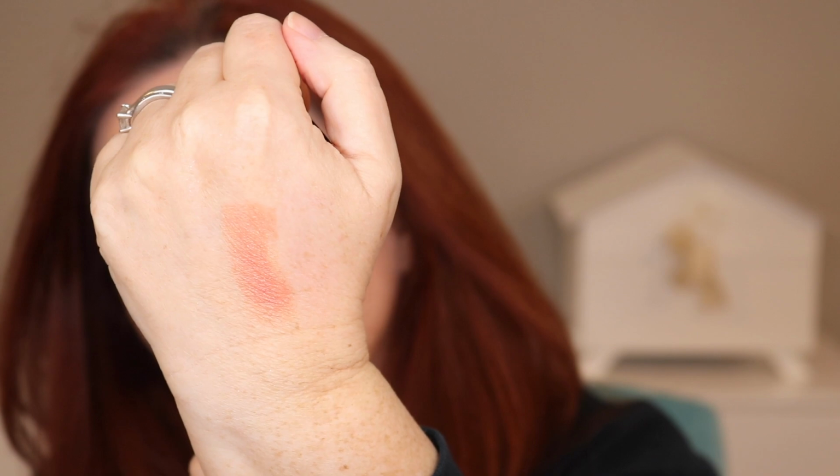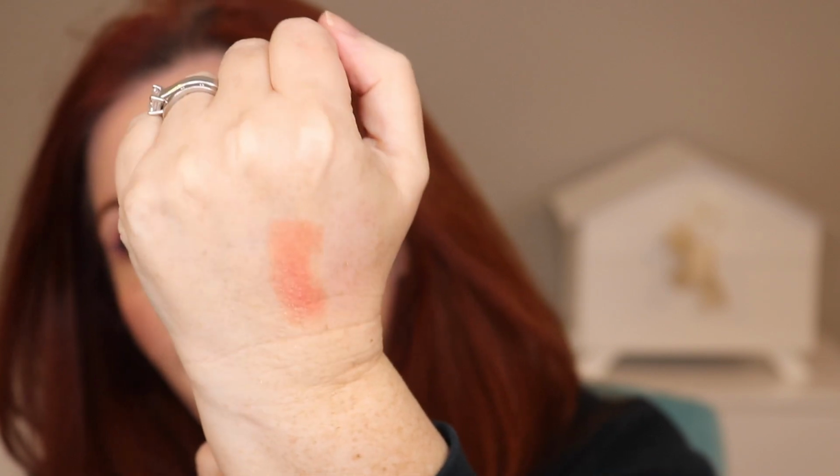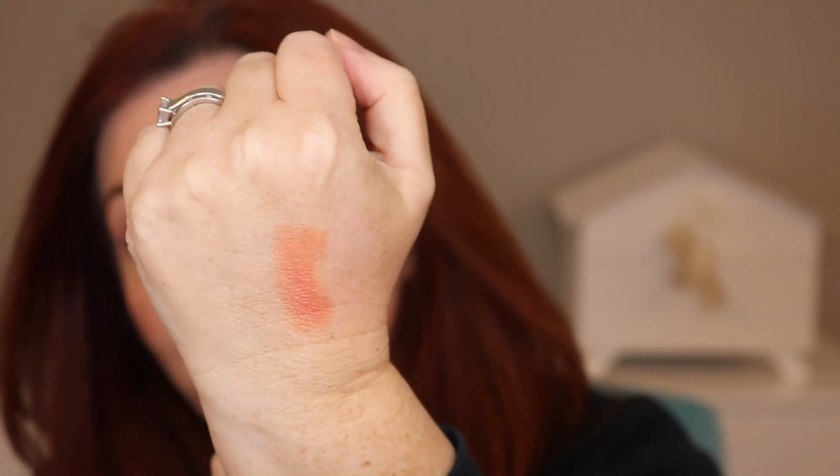Like I said, there was a rose. I did not get it. I can't buy everything, guys. I mean, I'm getting close. Okay, so this is 441. And I think it's, frankly, so sheer that it's gonna be fine. I think if this was a full coverage kind of lip, like a velvet or something, it would contrast with the eyes, but because it's sheer, I think it's gonna be fine.